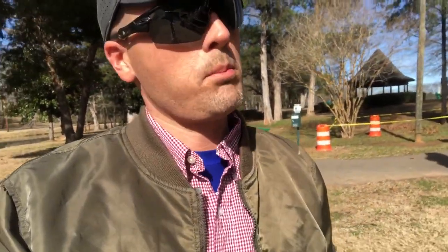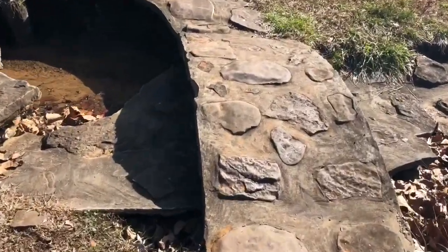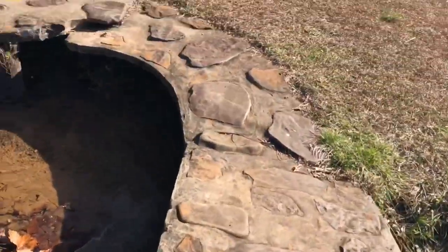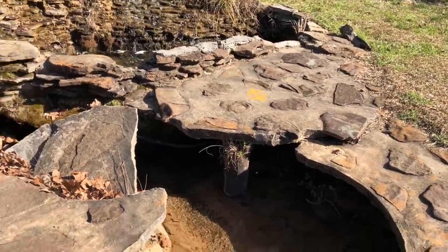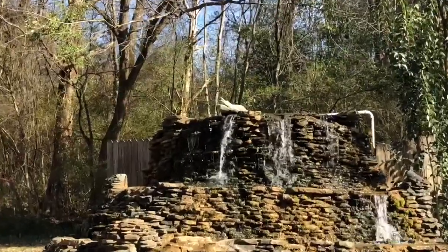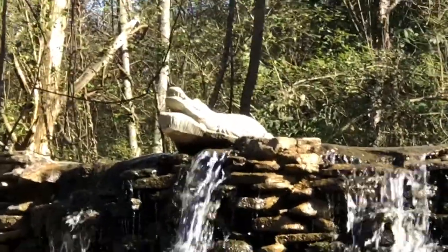They have taken the time to even build a magnificent looking waterfall fountain and got this brick pathway right. It looks like it's a little unstable over there. And at the top of this waterfall, they even included another alligator.